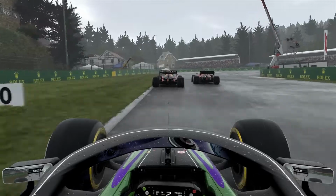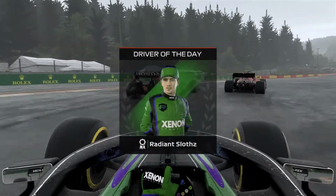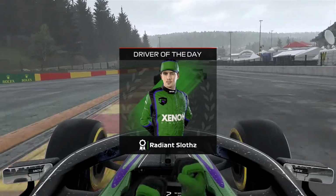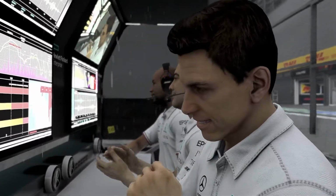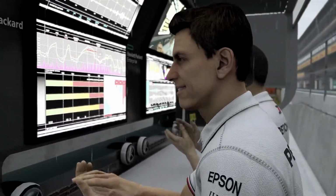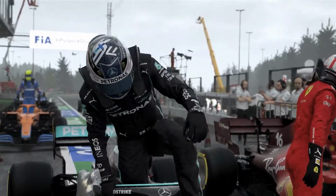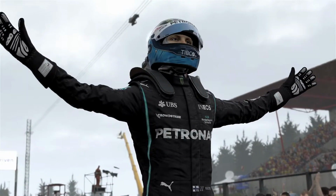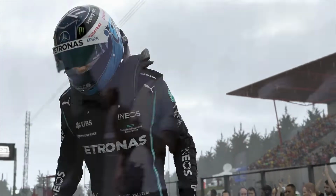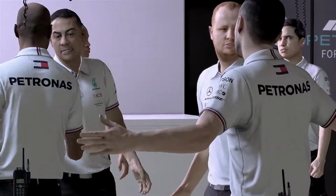They drive, for some reason, they crash into each other just unnecessarily aggressively around the in-lap, and Radiant Slothz incredibly manages to get round turn 1 without holding the wheel. What a magnificent driver. But it's all about Valtteri Bottas today, the man who battled with Verstappen, likely crashed into him and caused him some damage, causing him to go slow. Valtteri Bottas picks up the win.